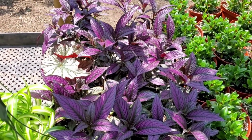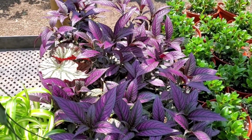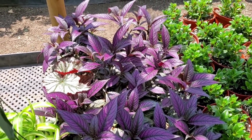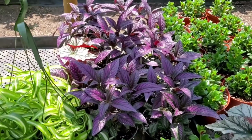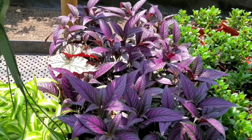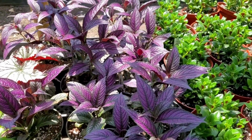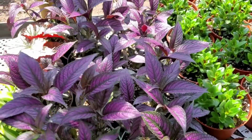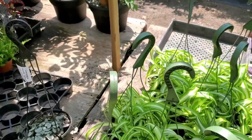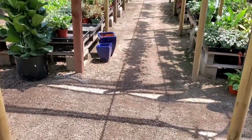And do any of you guys grow Persian shields? I think they're so pretty. And I have seen them get very big, which is really cool. These are in 6-inch pots and they are $12 each. I feel like that is really good. I feel like I might spend some money today.